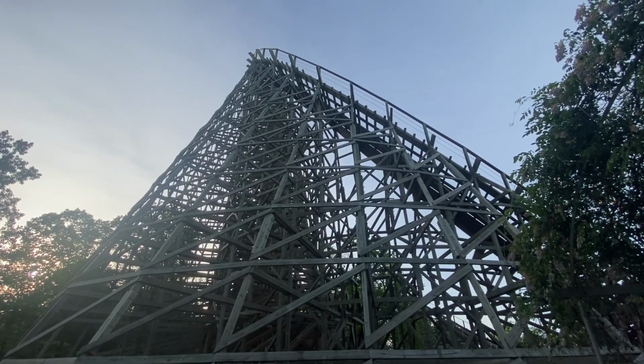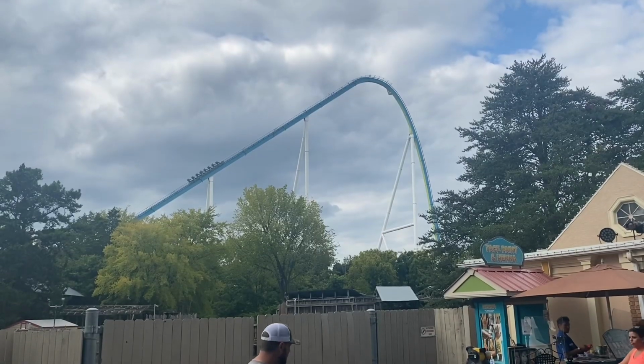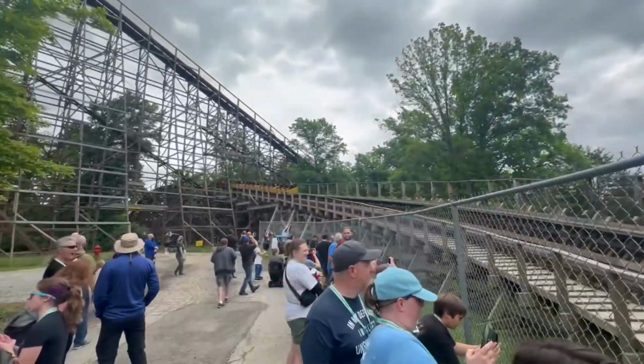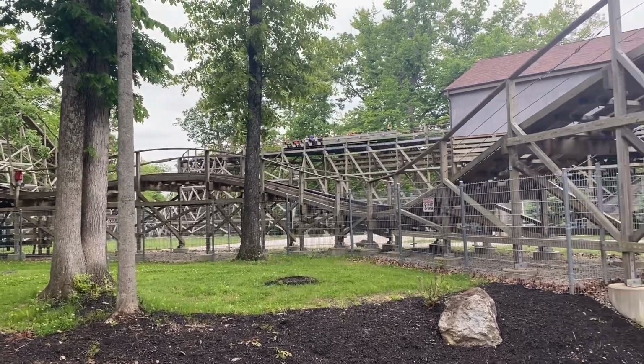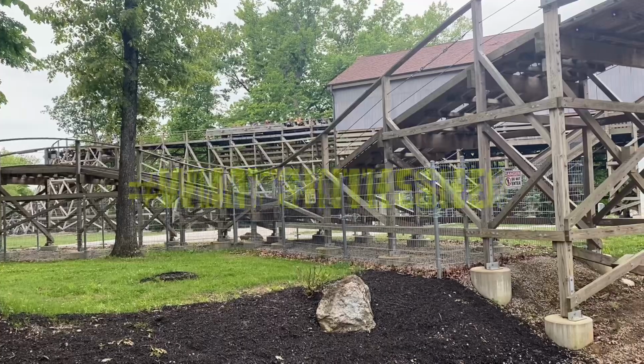When the ride was announced, coaster enthusiasts were very disappointed because they've been wanting a Giga coaster for Kings Island instead of another wooden coaster since they already have the Racer and the Beast, which are both very iconic coasters for this park. However, it gained a little bit of hype when the hashtag "What's in the Shed" was revealed at the end of the announcement video, leading to some speculation.